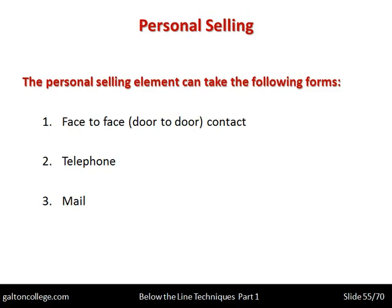Could be done by sending out publicity information in the post. Again, it could be seen as junk mail, as spam, and a lot of people don't even open those letters. It looks like they've won a competition or they've won a foreign holiday or whatever. Some research suggests that a lot of the spam type mail never actually gets opened, so it's a waste of resources.